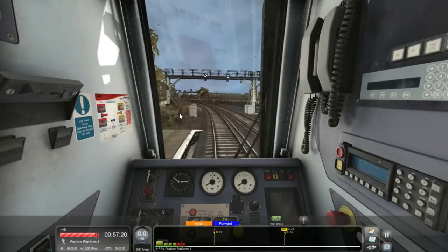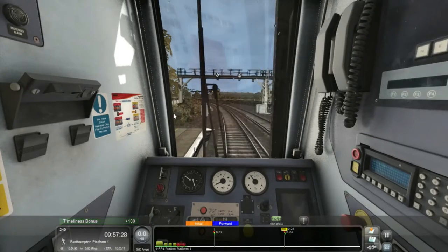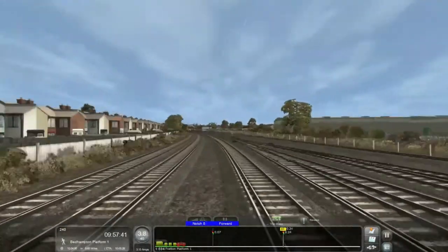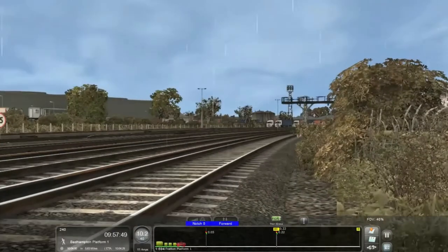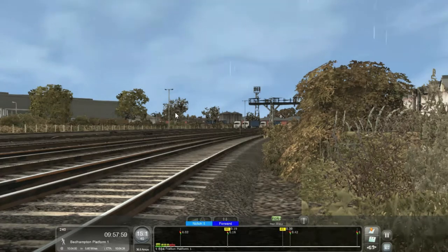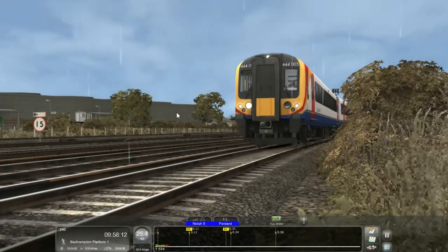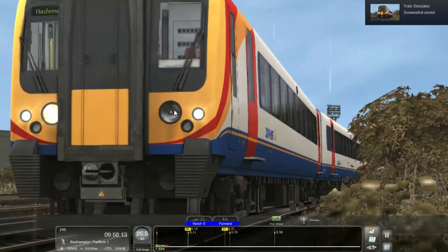Come on passengers, come on. Oh, finally. Let's go. Where's a nice screenshot we can get of the train tilt? Well, not tilting, but turning. Anytime today would be nice. Alright, there. Yes.